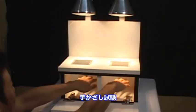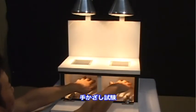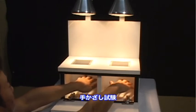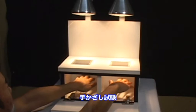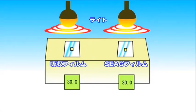Exposing both the SEAG film and the absorptive film to the direct sunlight, and put your hands under each film to feel the difference between them. At the very start, you may feel your hand under the SEAG film hotter than the other one under the absorptive film, while, as time goes on, what will happen? Just wait and try to feel it.